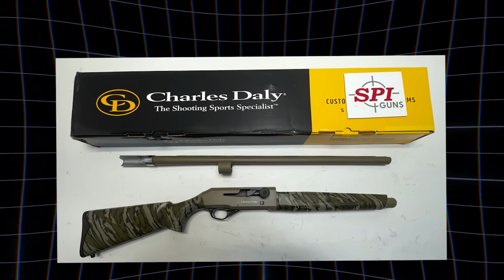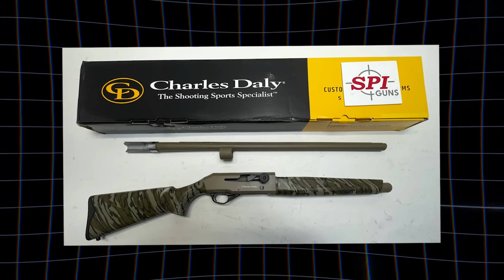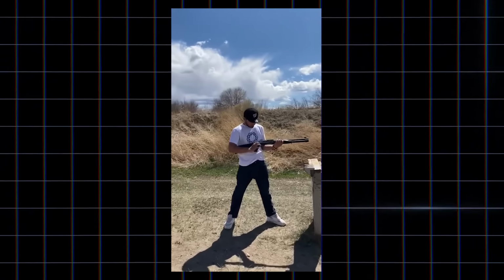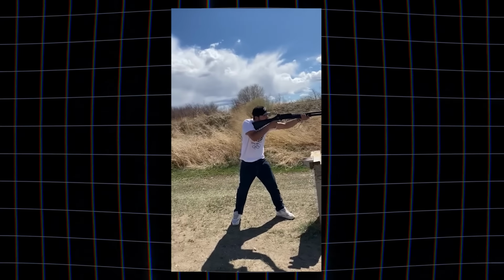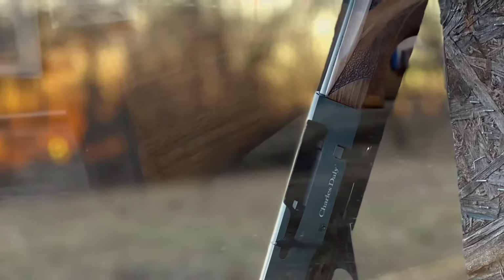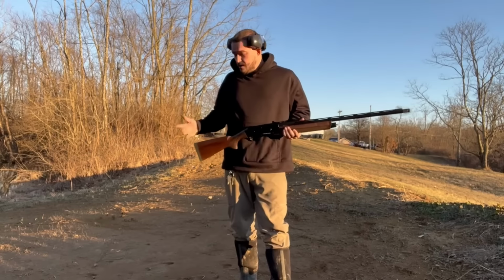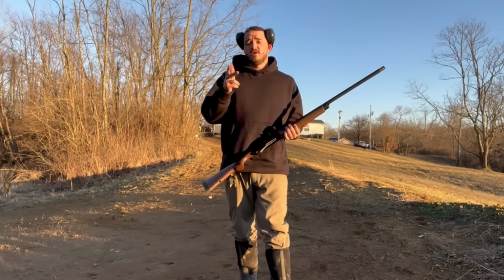At number 7 is the Charles Daly 601. The semi-automatic shotgun bursts into the firearms scene with the allure of a budget-friendly alternative for enthusiasts, offering features that seem too good to pass up. Marketed as a versatile option for both hunting and sports shooting, it boasted a gas-operated system designed for smooth cycling, a synthetic stock for durability, and a fiber-optic front sight for quick target acquisition. On paper, it appeared to be the perfect companion for those seeking performance without the hefty price tag.